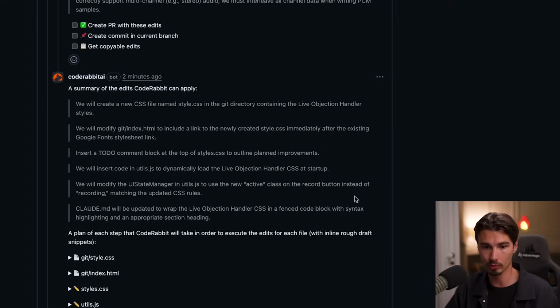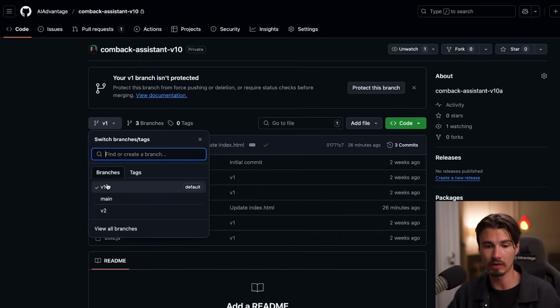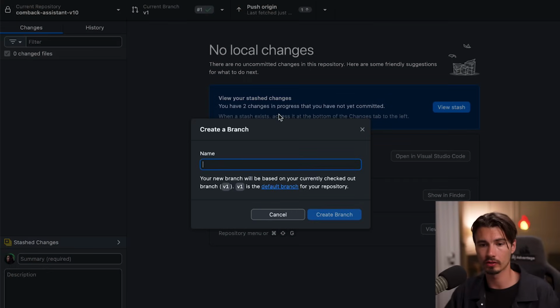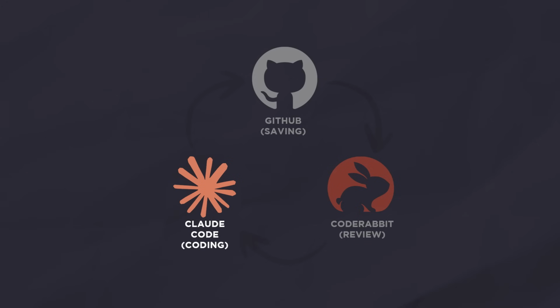And that's really it. That's the whole process here. As soon as I applied all the changes here, I can click this button, merge pull request, and what it will do is it will merge the new version of my V1 application into my main branch, which is my main app. And once you're done, you can just create a new branch. Let's call this one V3, return to Claude Code to add new features, expand the app, do whatever you like.